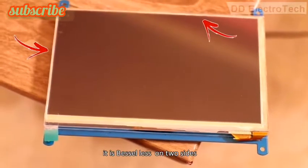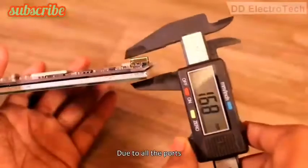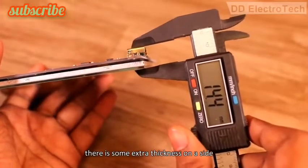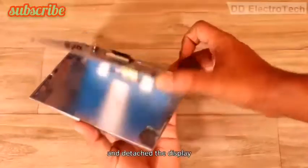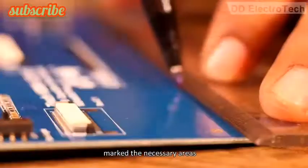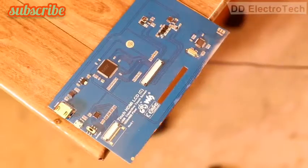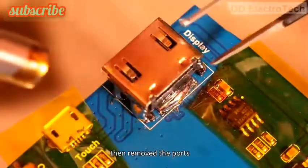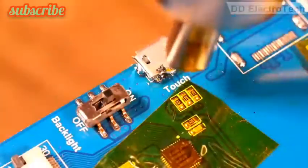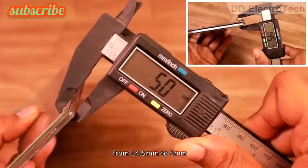It is bezel-less on two sides, but the other side, due to the connection wire, has a bit of thickness. Due to all the ports, there is some extra thickness on a side, so I removed the cables and detached the display. Mark the necessary areas and cut it. Then remove the ports. The display got reduced from 14.5mm to 5mm.